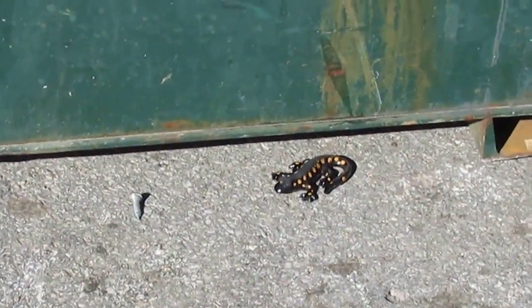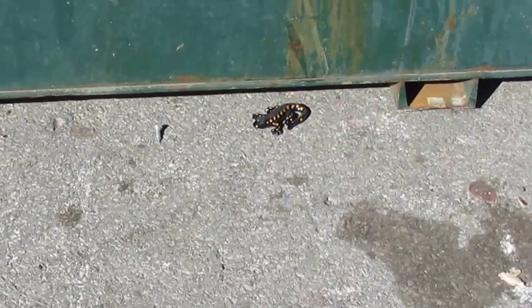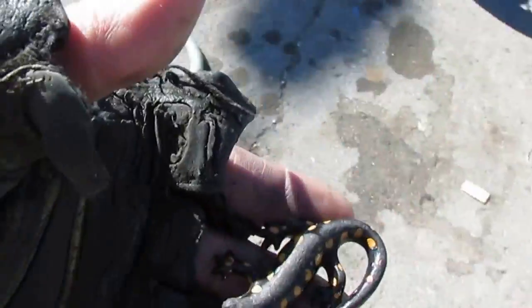Hey, look at that over there. Look at that right there. What's that? Look at that little lizard. Look at the little lizard getting sun from under the dumpster. Look at that. Oh, sorry. It was a prank.